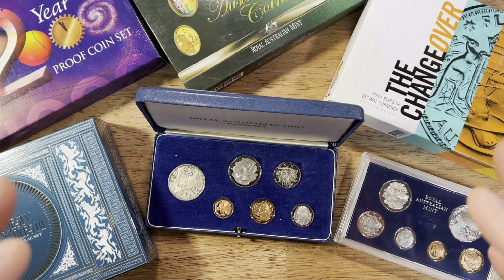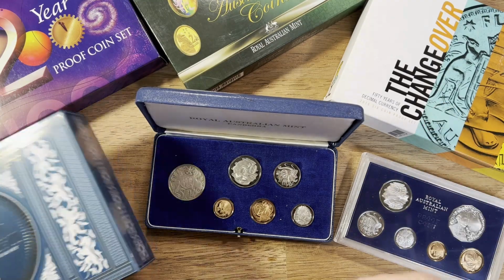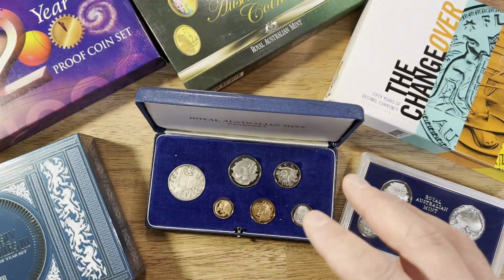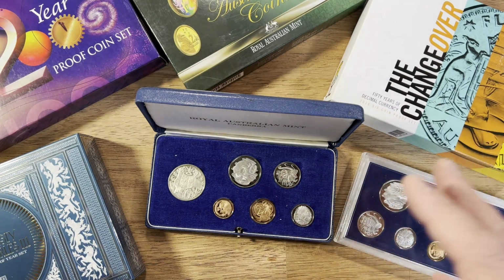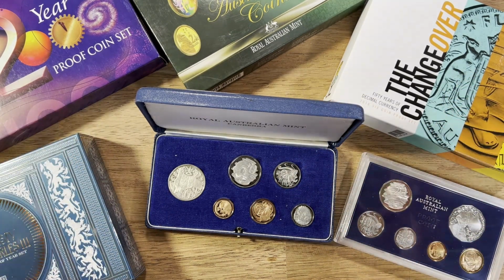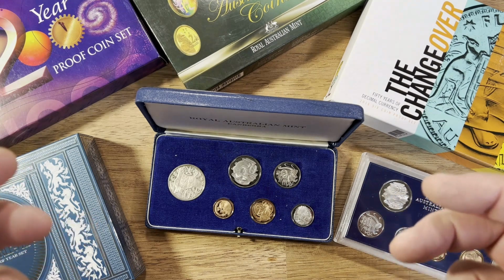Today I wanted to talk about what are the top 5 proof mint sets that you should be looking to collect. Given that we've just had the release of this special proof set with the new King's Effigy from Dan Thorne, I thought it might be a good time to go through all the different proof sets. What are some of my favorites? What are some things to look out for? There is one with an error to look out for, and just go through what are my considered top 5 proof sets that you should get if you enjoy collecting proof sets.